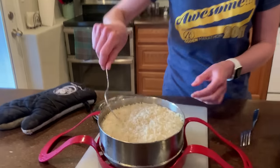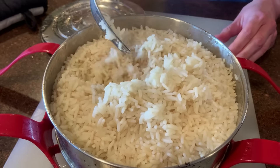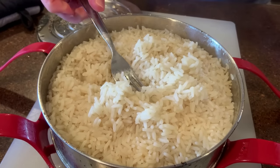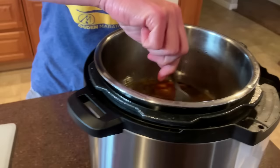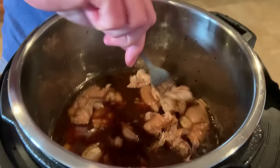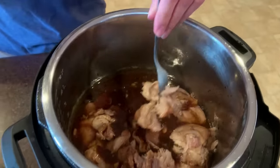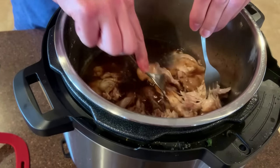It looks perfect. That's the great thing about pot and pot rice, it's really hard to get wrong. Look how good that rice turned out. All right, so let's look at the chicken here. Chicken looks good too. Now this is the chicken thighs, and look how with one fork here, I can even shred them up very easily.